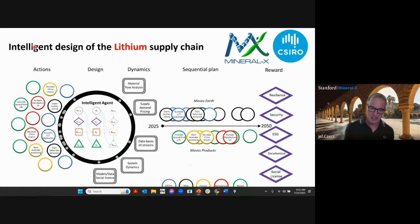And so what we like to do is to come up with economically viable supply chains, using material flow analysis and system dynamics to build them up such that, as you see on the right-hand side, they meet certain criteria, which we call rewards. Decarbonization, very important, resilience, important, social license to operate. So there's going to be social models involved. And the idea is to say, how can we delay mining in the United States as long as possible?